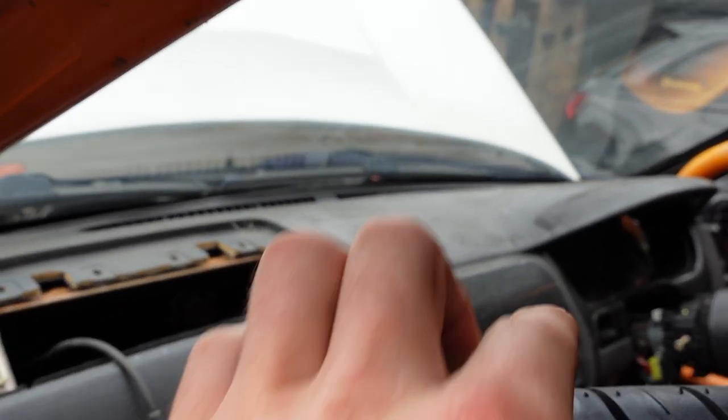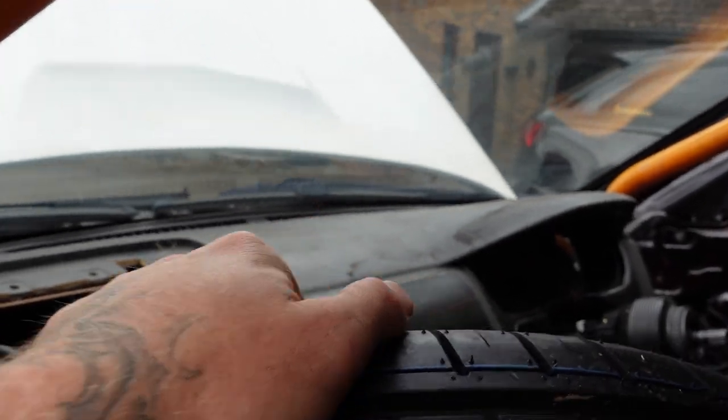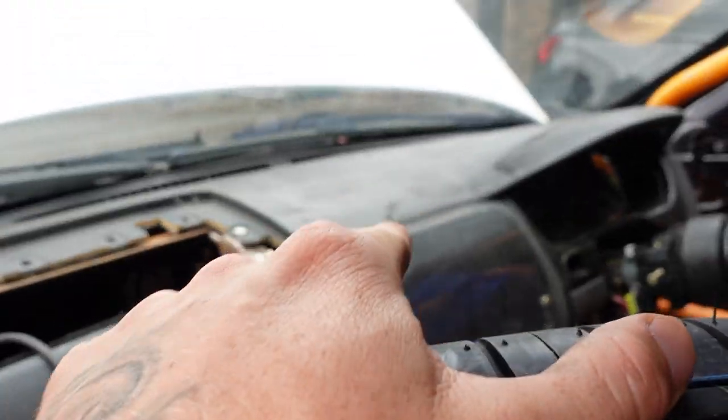But then also with the dash, I think Aaron knows a guy who flocked it. We tried to flock it ourselves. You see, it didn't really come out too nice. So we'll be sending that away at some point, eh? Yeah. I think the main priority for this was just to get it running and everything, and then we'll make it look nice. We've got another drift day coming up on the 28th though, so I think that's the priority now. Get the gauges in, get everything done, ready for that.